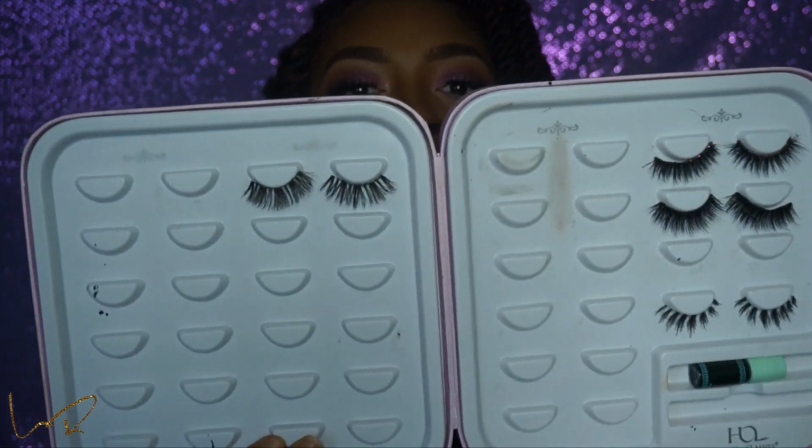And I want to say it holds 22 pairs of lashes, which is amazing. If you are a lash girl like I am, you know you need a different lash for a different day. You need to switch it up a little bit. I got mine dirty. I will say it does get dirty easily, especially if you're someone that uses dark glue, but it's a really great investment if you are a lash girl and you want to keep your lashes clean. Ladies, please keep your lashes clean.